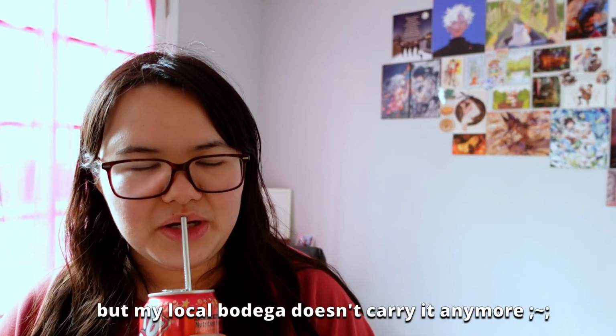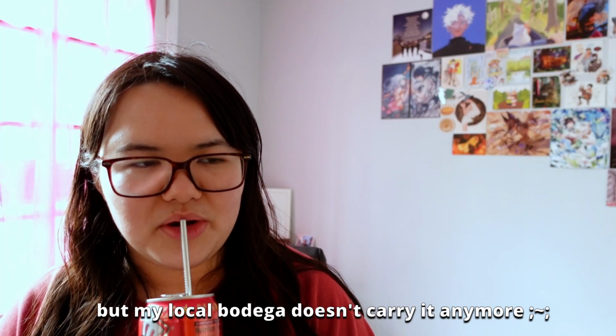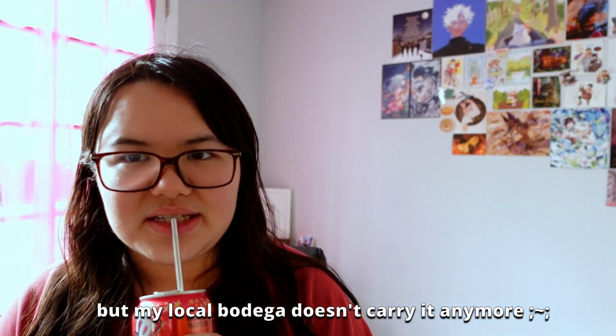This new Arizona flavor, the Arizona Tropical Chillsicle, it's such a weirdly addicting flavor. There was this period in like February or January where I just drank like 7 of these in a week.